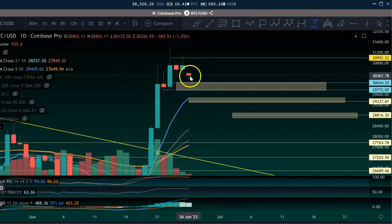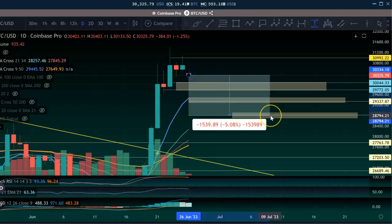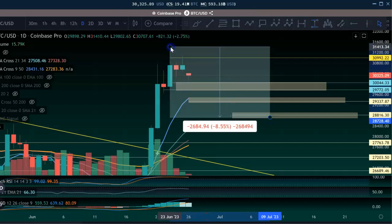If anything, from the current price we can look into another 5%, 6% correction. And this would be altogether from the local high that we printed around an 8% or 9% correction. This is a very standard correction for Bitcoin. So I'm expecting that this is a very likely scenario.